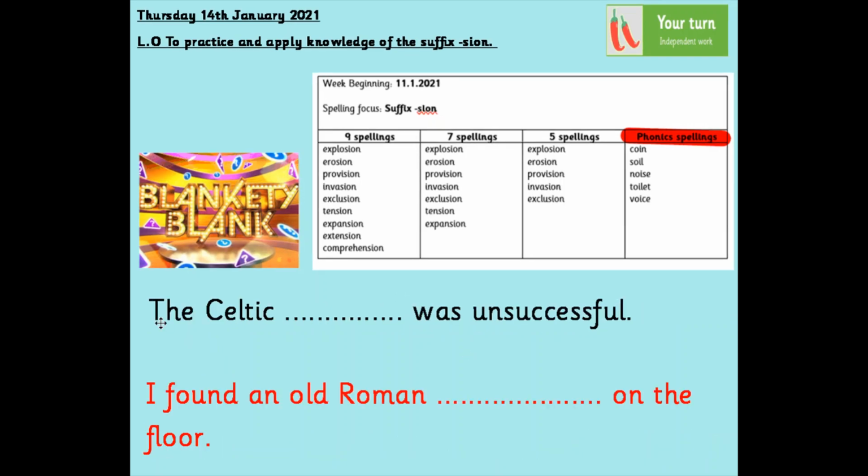Okay, time for the next one. The Celtic blank was unsuccessful. What do you think that blank is? Have a look at your spelling words. And for our phonics spellers, I found an old Roman blank on the floor.